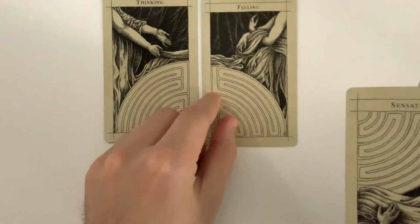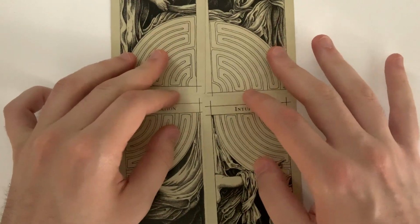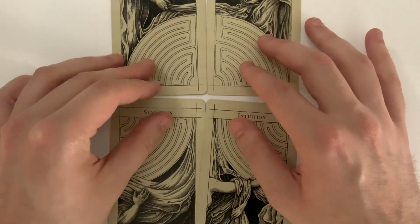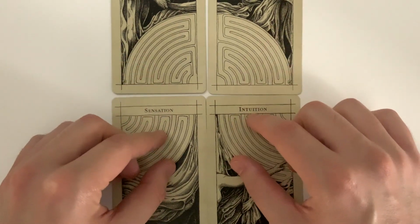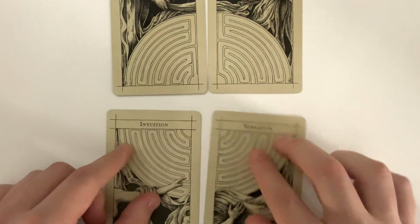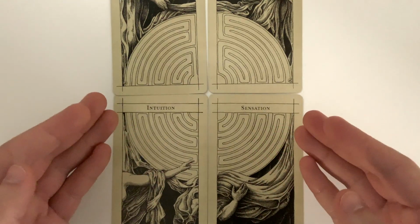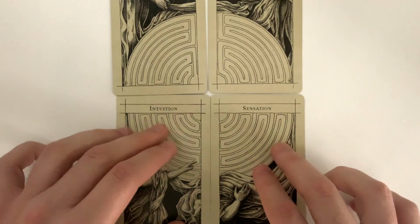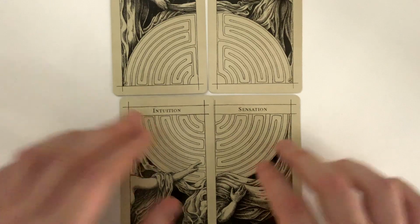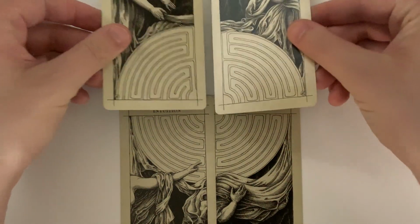So you have thinking and feeling and sensation and intuition. And I'll get it as much in the frame here as I can. And the thing that cracks me up, and it feels almost like a joke, is, oops, I have these backwards, is that you can't actually make the labyrinth. There are borders on all these cards, and I could overlap these a little bit to get them closer, but I can never make this full image until I actually trim the cards down.